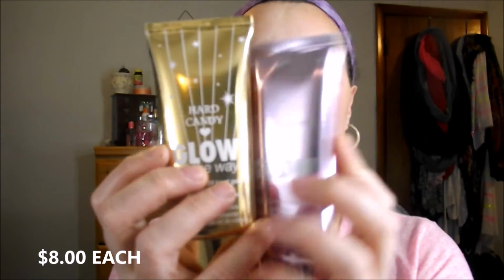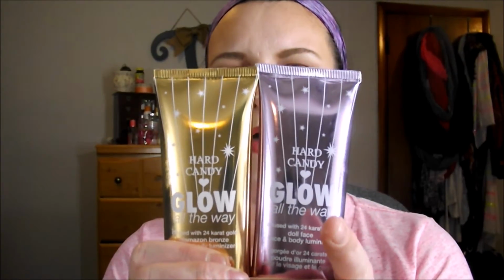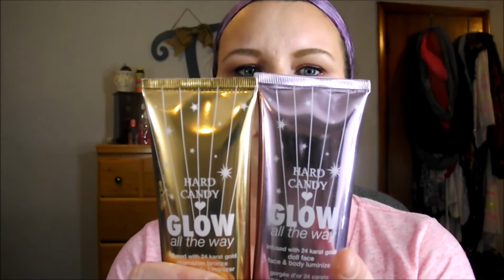So the very last thing I had to talk about from the brand Hard Candy are these Hard Candy Glow All the Way Face and Body Luminizer. They're infused with 24 karat gold. I have Doll Face and Glamazon Bronze. I used to own this one and I lost it, and so now I have it again. They say, apply to face and body for a luminous sun-kissed glow. This one's sun-kissed. This one says for a spotlight effect.